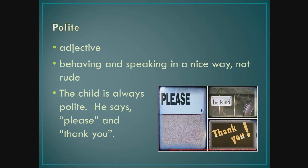Polite. Polite is an adjective. It means behaving and speaking in a nice way, not rude. For example, the child is always polite. He says please and thank you.